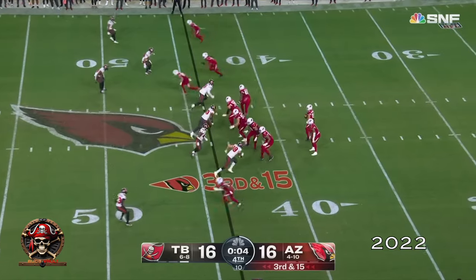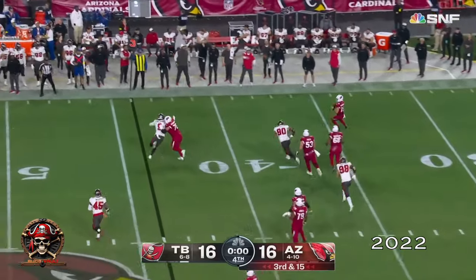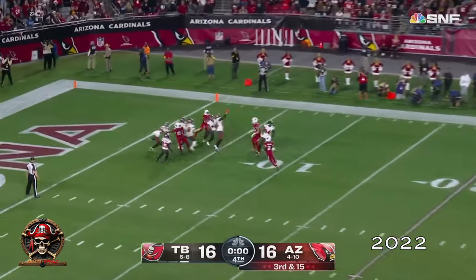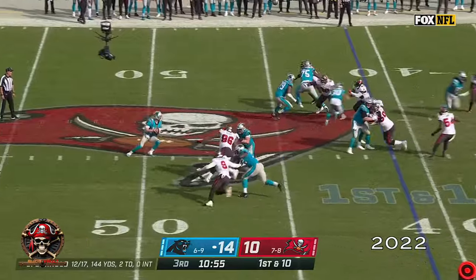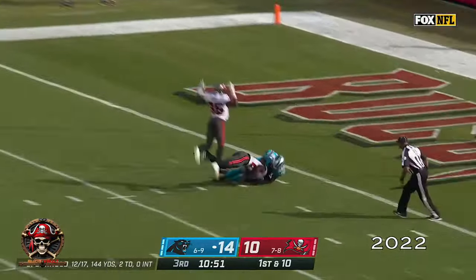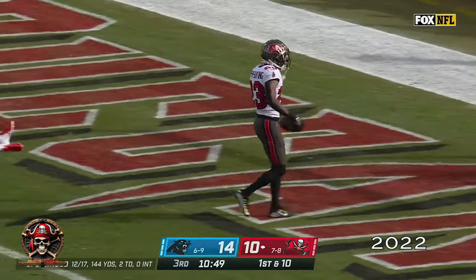Down the field. Final play of regulation. There he is, moving, buying time, ready to uncork. Puts it up for grabs. It is intercepted by the Buccaneers at the five. Fake to Hubbard. Darnold steps away from pressure. Lofty deep. Going end zone. It is intercepted. Sean Murphy Bunting got it.